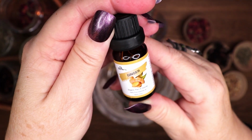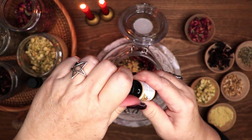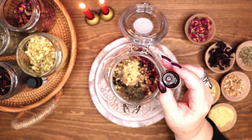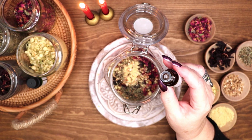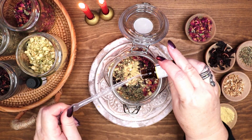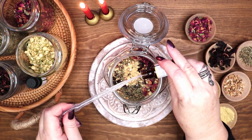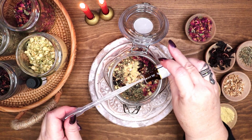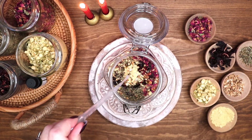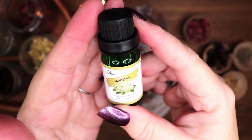I'm adding 2 essential oils to the master bottle. The first one is ginger, to add even more spice and speed to the magical oil. Come To Me oils are typically composed of sweet or musky scents such as rose, gardenia, jasmine, honeysuckle, or patchouli to provide a sensual and attractive energy.